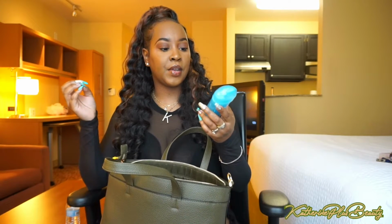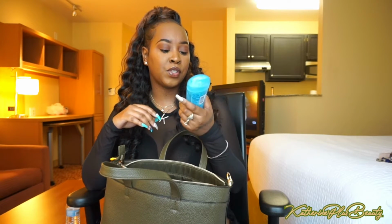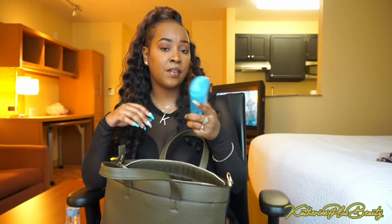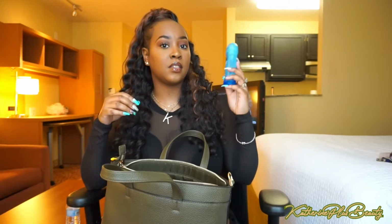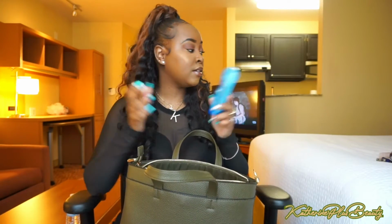This is the Secret Outlast Sweat and Odor deodorant, and I'm actually thinking about transitioning over to the deodorant that doesn't have the aluminum in it, because I know that's way healthier, and I'm not trying to risk anything, but currently this is what I am using. God got me. That's how I feel.